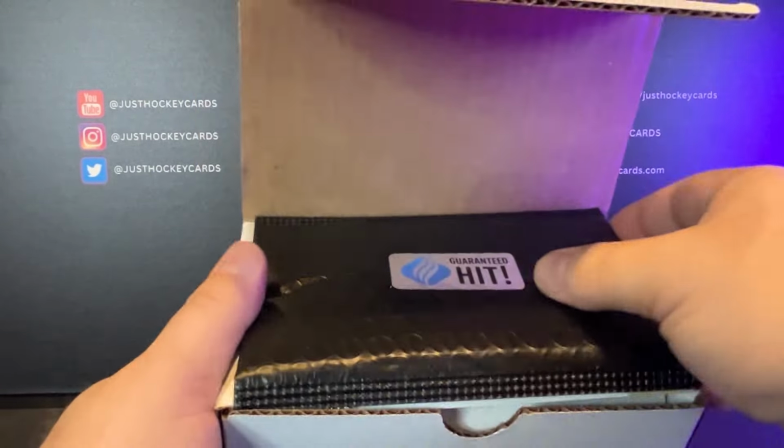All right, a first hit, PC's Matthew Barzal. And we got a Jackson Lacombe Young Guns. That's not the one we were looking for, huh? Let's see what's behind it. Oh my God, I saw Connor and I just, even though I know he doesn't have a UD canvas in this set. Wow.